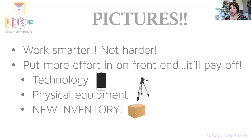You have to turn your inventory. Everyone wants, they're waiting for more new, bigger, and better.